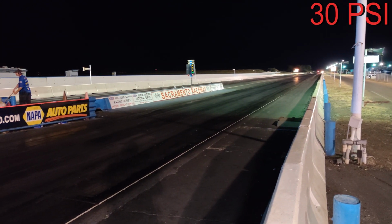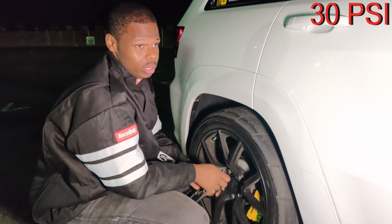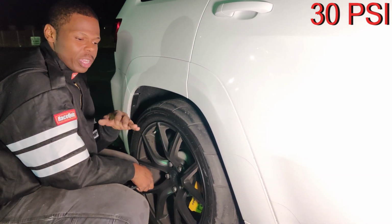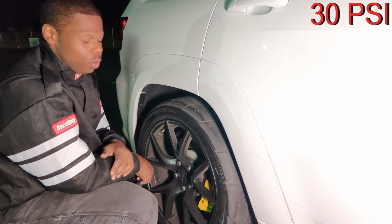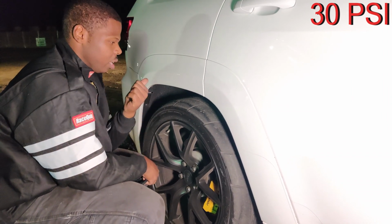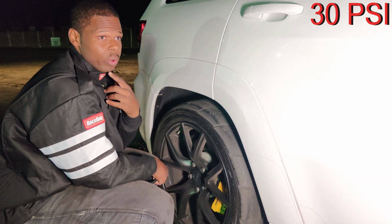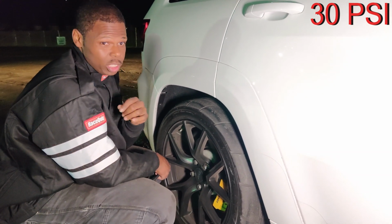10.5 at 130. All right, so that pass was exponentially better than the passes before. To go from 10.8 to 10.5, pick up 3 miles an hour, almost 4 miles an hour in the eighth alone, just off of tire pressure. I've been in the same lane all day, same tune all day. Nothing has changed. I'm going to continue to try and stay in that right lane while we get the runs. Right now, 30 PSI is definitely the sweet spot.